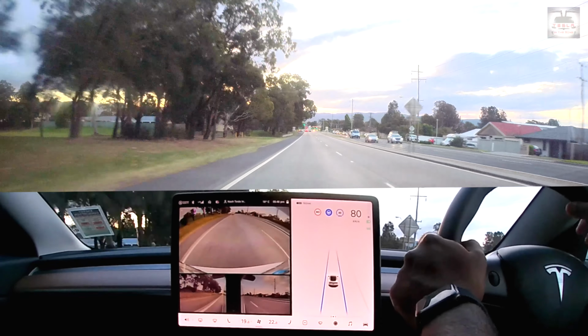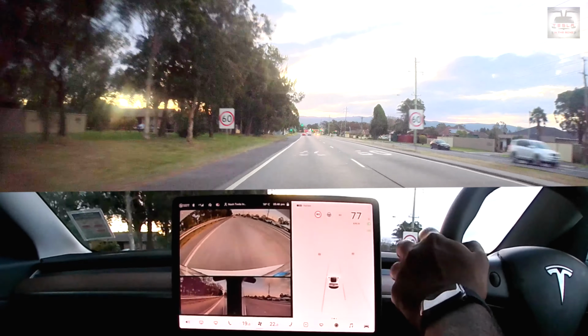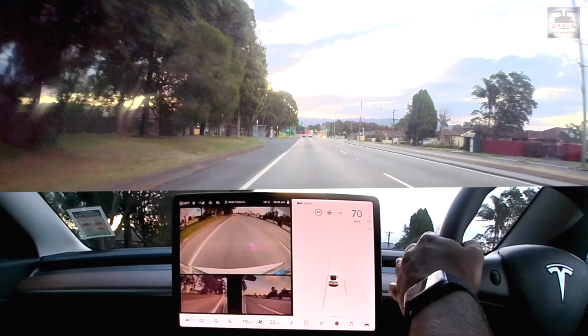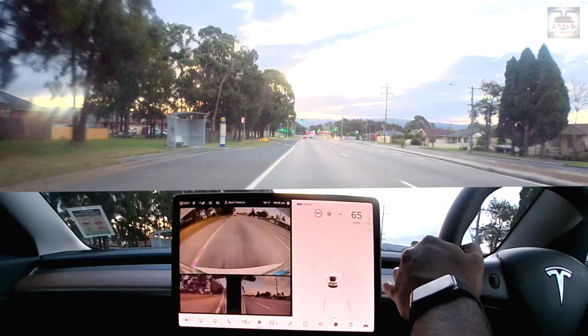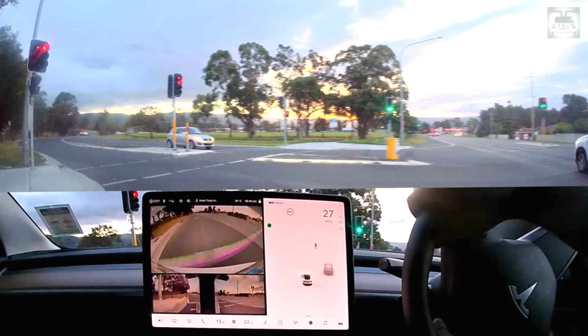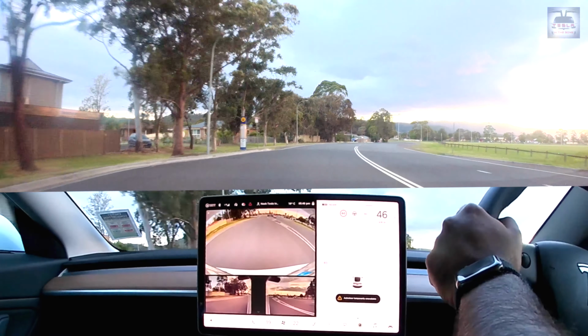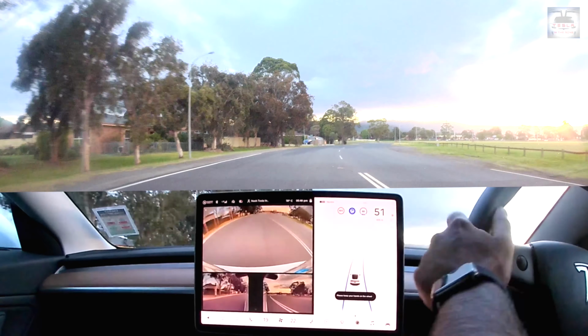Right here, usually we proceed straight, but this time I'm going to take this left and we're going to do a few more maneuvers to see if the new autopilot does anything differently. Okay, this is a combination of wide and narrow roads. So this is a wide road.